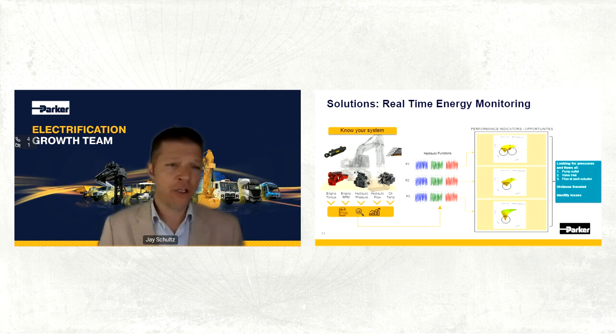So once you've instrumented your system, you're measuring hydraulics, flow, pressure, and even oil temp. That's all being collected in the raw data, and you have your algorithms and control software to figure out how to collect that and put it into a meaningful way. Perhaps then you graph it and look at it at each function level, whether there's 3 functions here or 5 or 6 or 7 different functions.